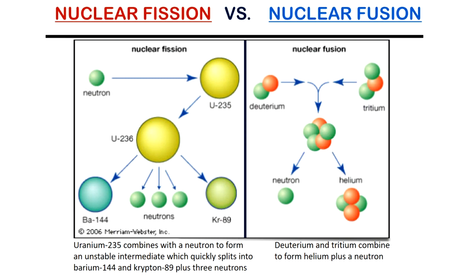So in both cases, there will be release of a neutron or neutrons. This is what generates the energy. This is an exothermic reaction in nuclear, though. You have a lot of heat generated due to the nuclear fission and nuclear fusion.